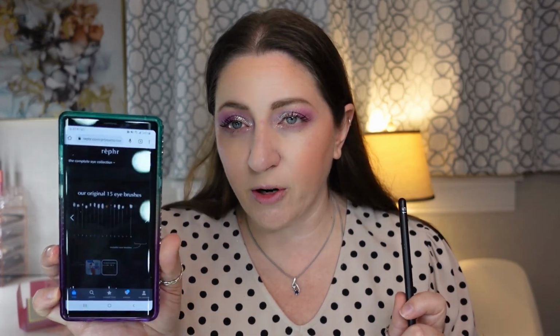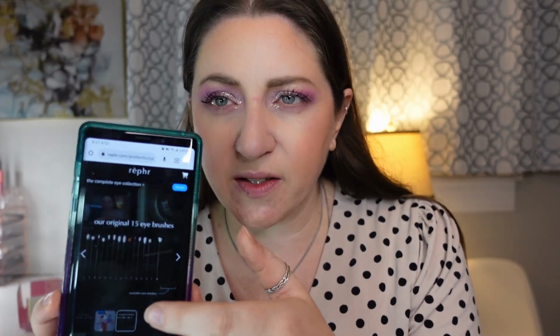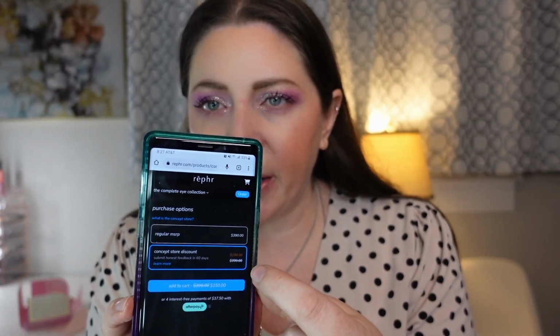I did go to Refer's website on these brushes to see if they were still doing their cyber deals, and they are. They still have 50% off their original 15 eye brush set. It has all of their brushes in their line in one set, which is what I purchased. Originally I think they are $390, but I got them for $150, which they call their concept store discount. You submit honest feedback in 60 days. They don't hold you to that. They just hope that you go back to the site and submit your honest feedback, and the whole set retails for $150. So the sale is still going on.